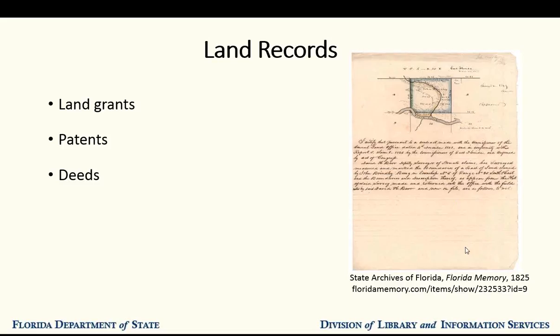For example, we have Spanish land grants. There's an example there on the page that were made by the Spanish government of Florida in the Second Spanish period, which was 1784 to 1821. When the U.S. government took over Florida in 1821, 1822, they set up a board to review land claims. Individuals claiming these grants had to be able to prove their claim with documentation and get their neighbors to testify to the government board when it took over.